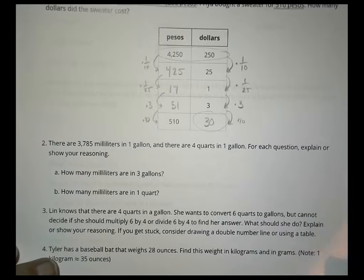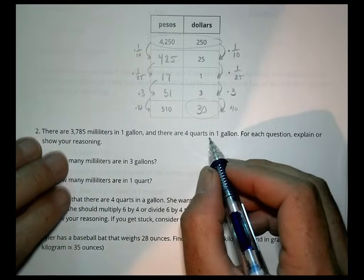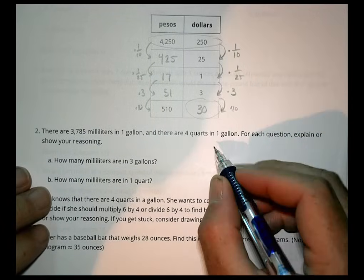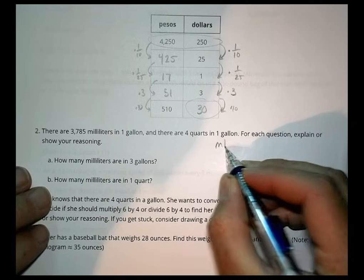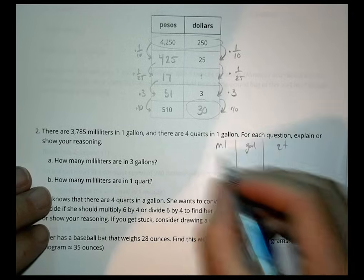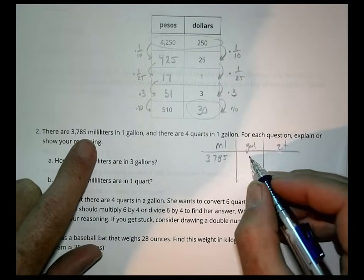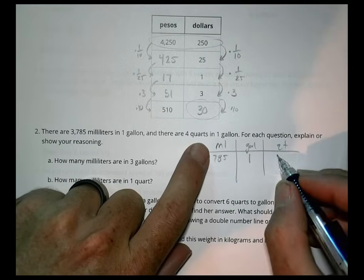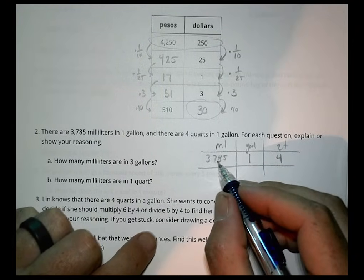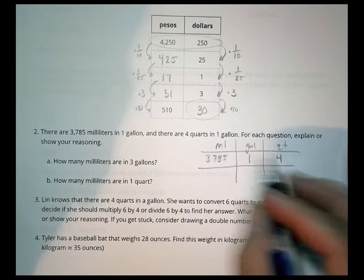Number 2. It says there are 3,785 milliliters in 1 gallon, 4 quarts in 1 gallon. For each question, explain, show your reasoning. Here we go. So we have milliliters, we have gallons, and we have quarts. Those are the things we're working with here. So we know that there are 3,785 milliliters in 1 gallon. We also know that there are 4 quarts in 1 gallon, which means that there are 3,785 milliliters in 4 quarts as well.